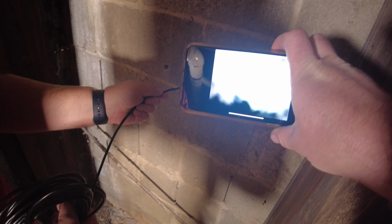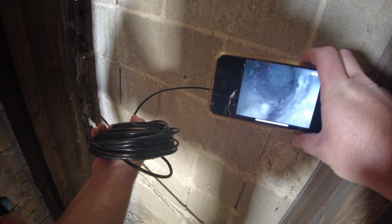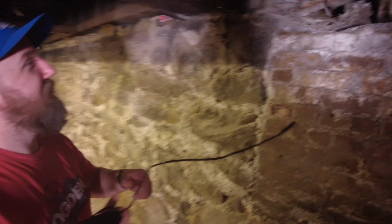Come on, buddy. Let's see here. Maybe that's too bright. Yeah, it looks like it's the end. Dang it. Why is that so thick? Well, at least we know this thing works. Maybe we drilled for nothing, because maybe we can stick it up in here.